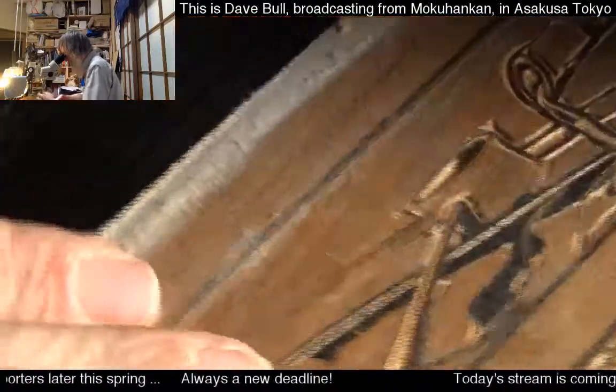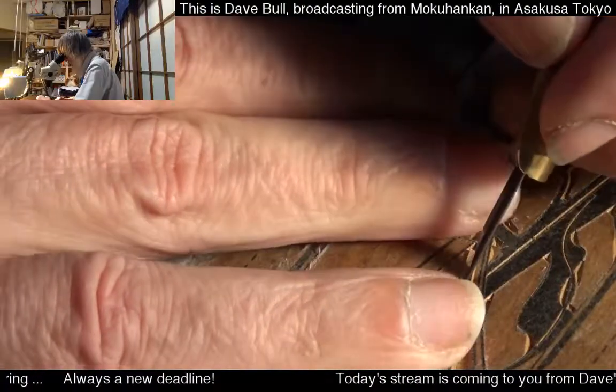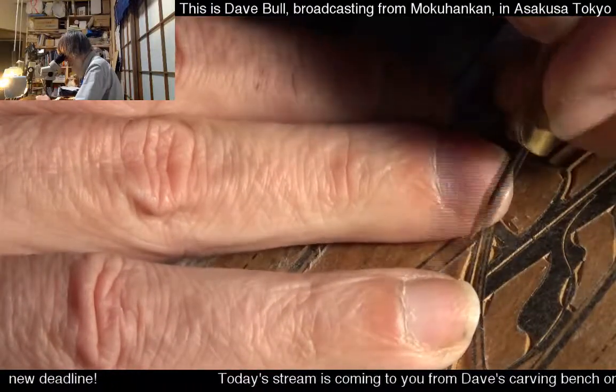These lines are so much fun to cut. So nice. I'm glad I kept this block for myself instead of giving it to one of our other carvers.